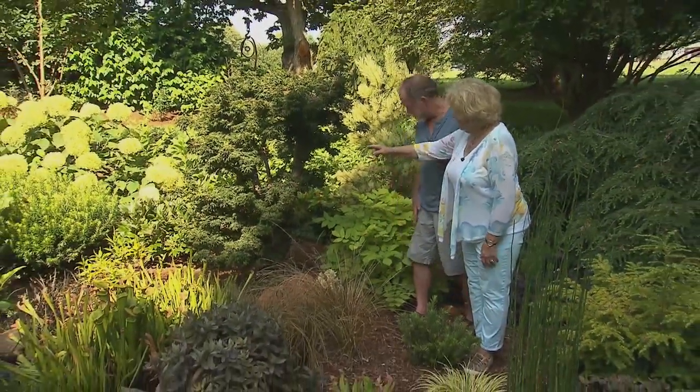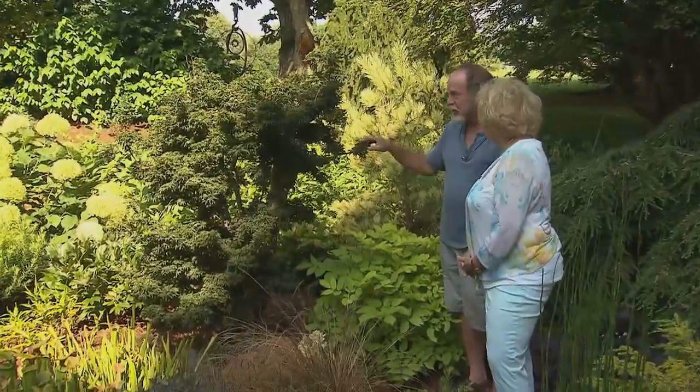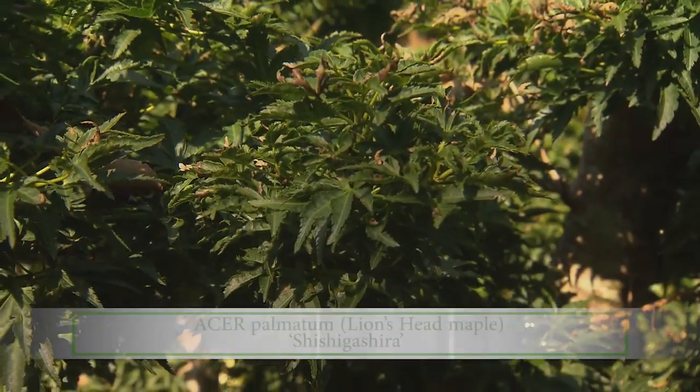And they'll start this over right here. It has the trunks of age. What is this? This is a Japanese maple. This is Shishigashira, a lion's head maple. And they'll turn, it has this real finely cut leaf, slow grower, has a real nice fall color.